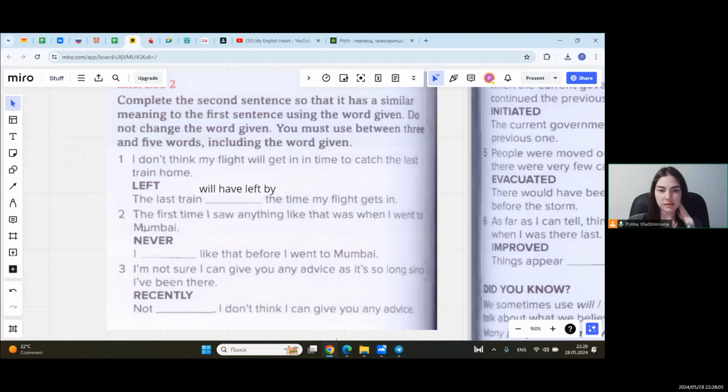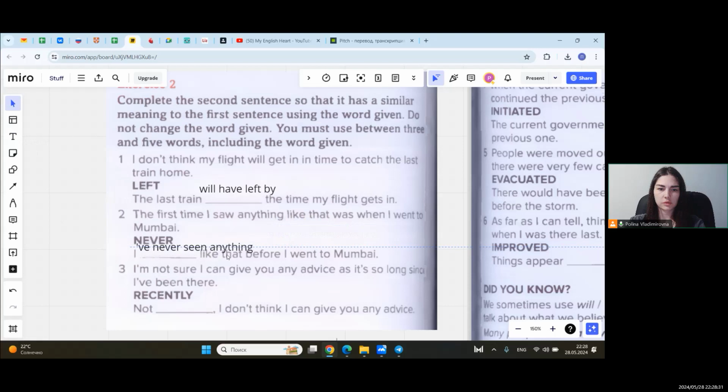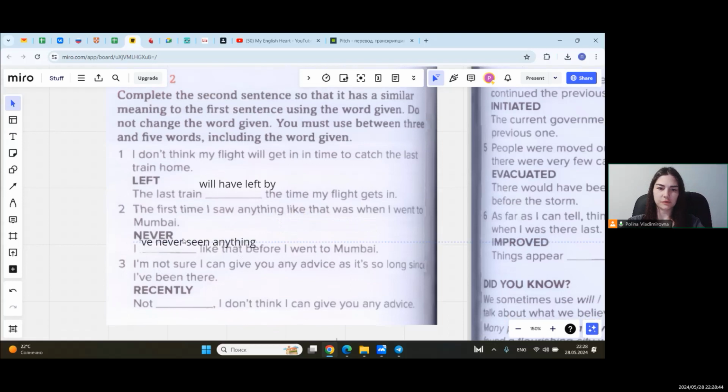Okay, next, the first time I saw anything like that was when I went to Mumbai. I hope I pronounced it correctly. I don't know. I've never seen, of course, here it's clear, I think. I've never seen anything like that before I went to Mumbai. Yeah? Do we need past perfect here? No, I don't think so. It's just about our experience, right? And when we're talking about our experience, it's clear we need to use present perfect.